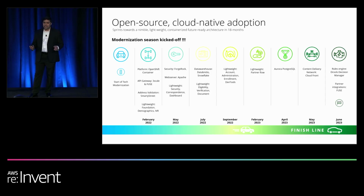So we were crystal clear on the goals of our modernization. We wanted to reduce the system complexity, we wanted to increase the system performance, and we wanted to increase the cost efficiencies of this system. There were two key initiatives that we targeted towards meeting these goals. The first initiative was to replace the legacy proprietary stack with cloud-native open source technologies. This includes the content delivery network, the middleware stack, the rules engine, the entire security stack, the data warehouse systems, and the database systems.